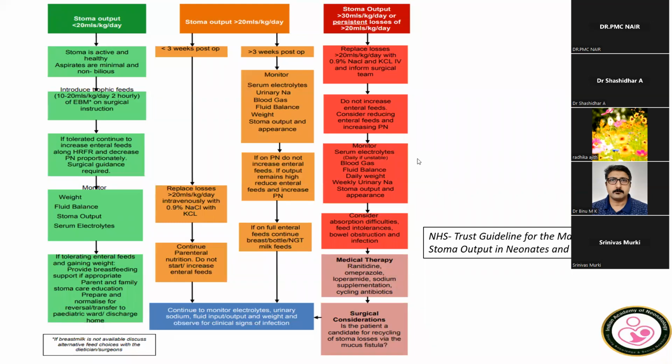Since Dr. Binu is a surgeon, in NEC, if you're doing an ileostomy for NEC, do we really have to wait for some time before closure? If the infection has cleared and the colostomy is working, how long do you need to compulsorily wait? Is there a fixed time for NEC and ostomy? Yes. So usually we wait for at least 8 to 12 weeks. That's the usual time we wait.